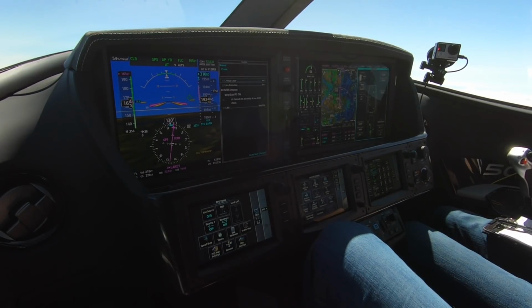310 is set? Yes. Look at the fuel now. Yeah, that's loads, isn't it? Yeah, it makes a big difference.